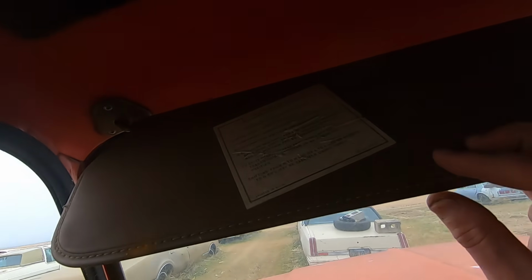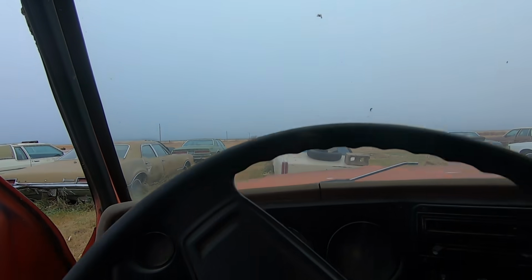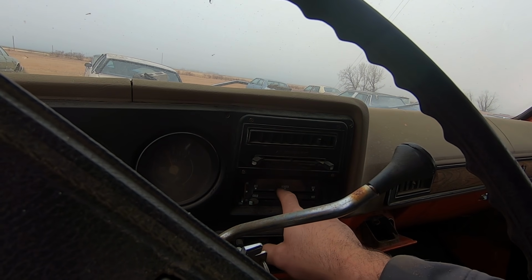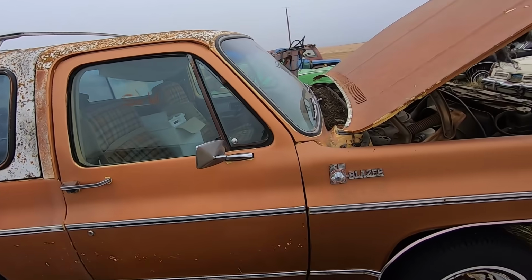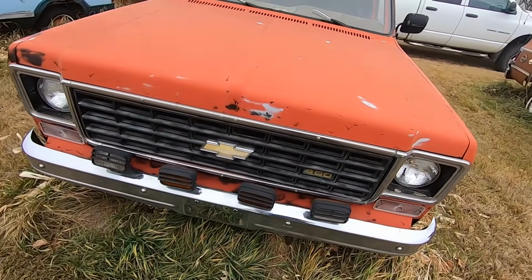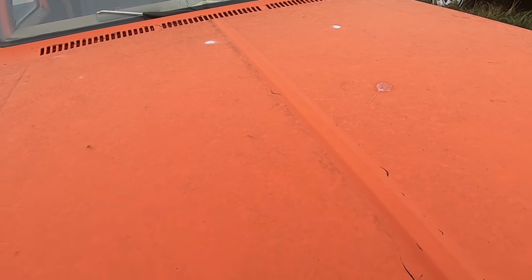Maybe it says under the hood. Full-time four-wheel drive, sure enough, that verifies it. How many miles? 29,000, so I suppose that's 129. Oh, must have add-on AC. There's the heater, and there's the add-on AC. Missed out on that one. It's got the cool seats and the sport mirrors. Look at those lights, though. It's even got a 400 emblem. No way that's in there.